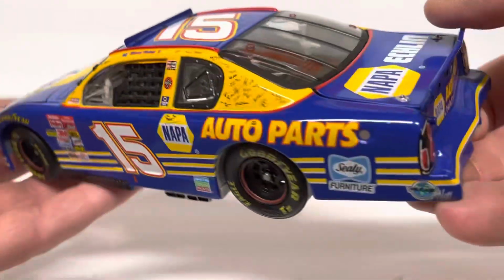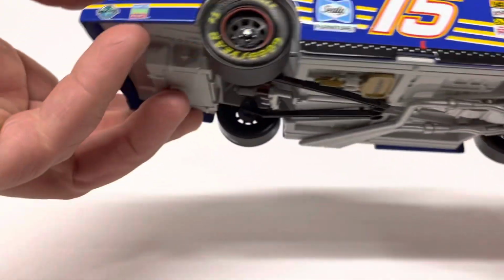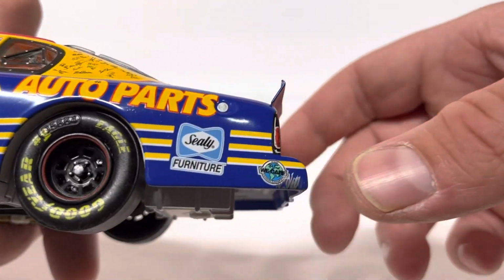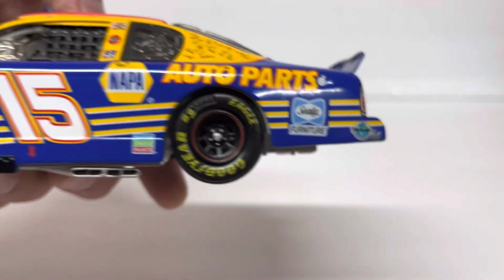So not really much race damage. I thought one spot had like a scuff or something. Yeah, there's a scuff back here, right here on this rear corner, you can see. But other than that, there's not a whole lot of detail.